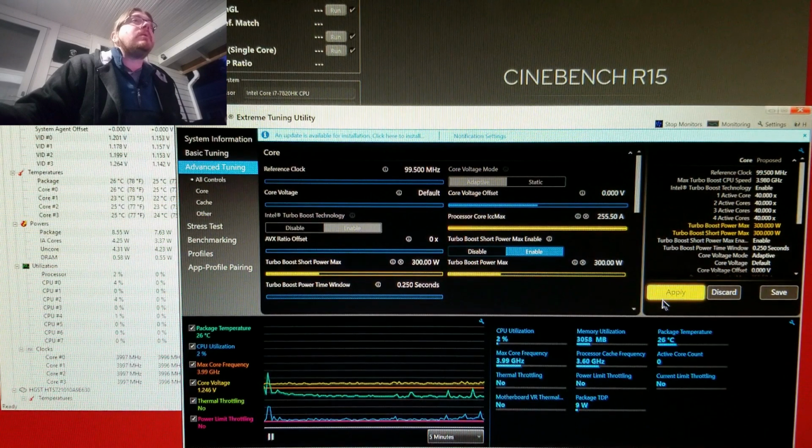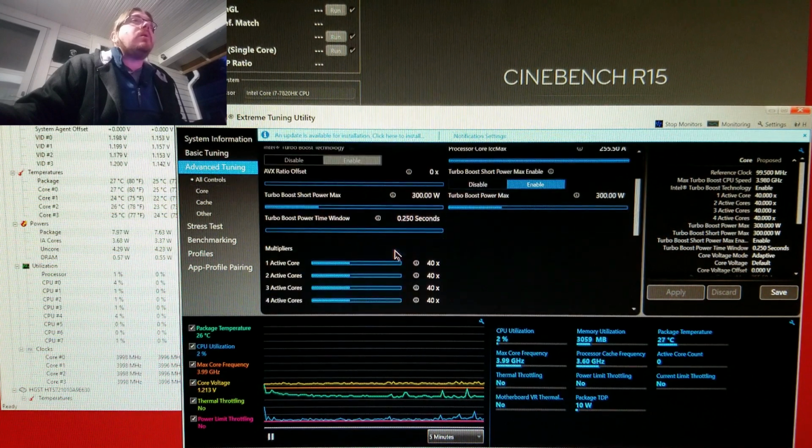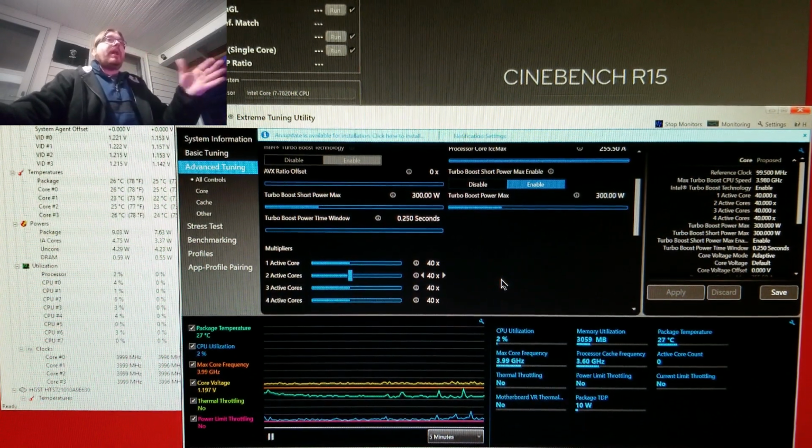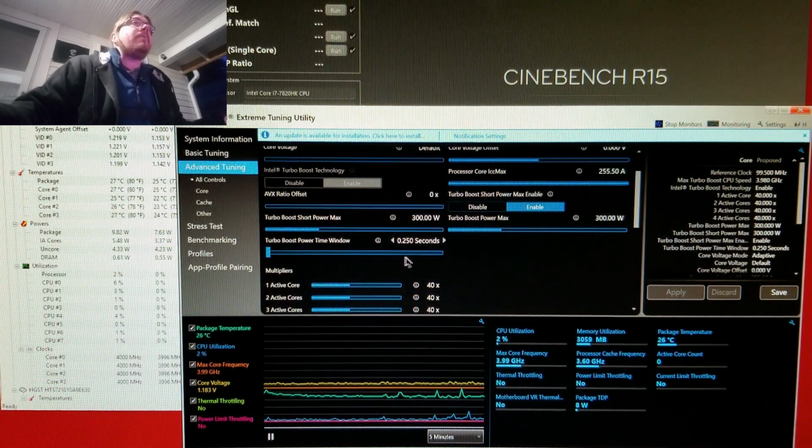All right, I don't know why it says we're at... oh, that's the cache frequency. Yeah, so we're at 4 gigahertz. Now, up to this point, I haven't done anything else. I'm going to change the turbo window. Is another car going to go right by?